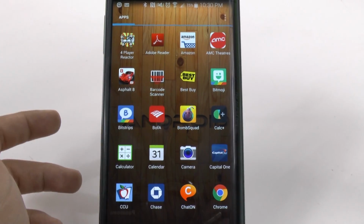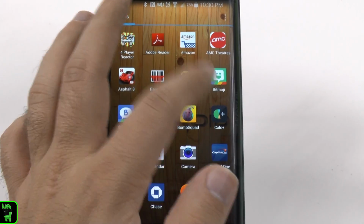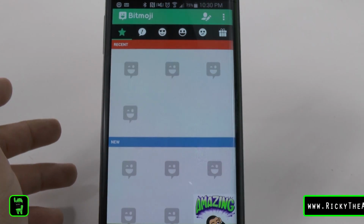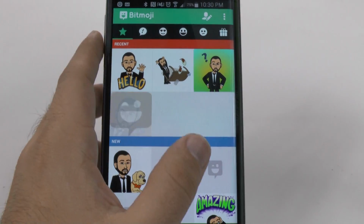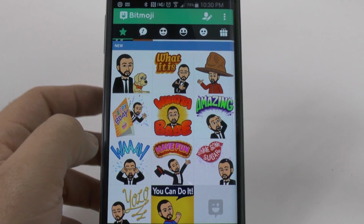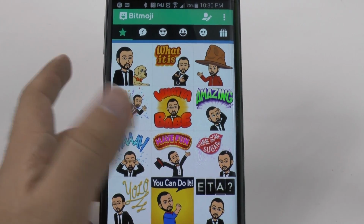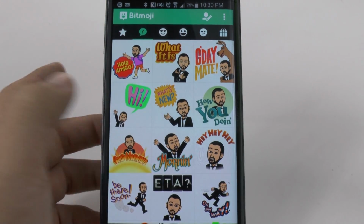So AMC Theater, I'm a big AMC person. I love AMC Stubs. I really recommend it. Bitmojis, these are really cool. So Bitmojis make emojis for you to use elsewhere, which I find hilarious. So you can see all the different kinds of things. You create an emoji for yourself, and then you have these personalized emojis instead of just having a regular smile emoji. Like, who cares about that?